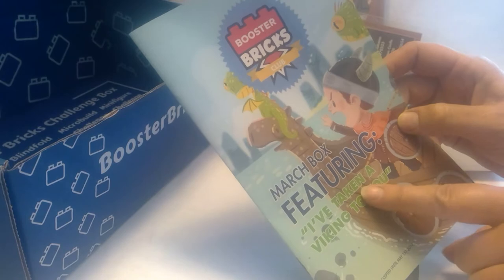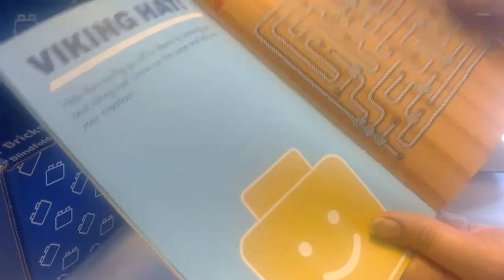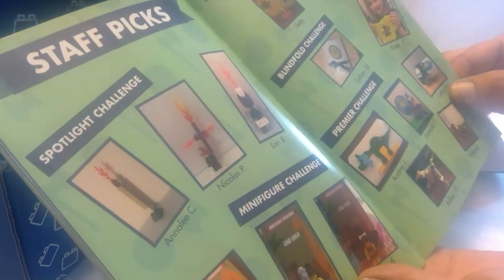And we have our book. The theme is, I've taken a Viking to you. So the book, as always, contains a story, and the story is where you get your instructions for the different build challenges. Gives you an idea of what you're supposed to be trying to build. Various other games and challenges throughout the book features some previous submissions. All right. Got a lot going on.